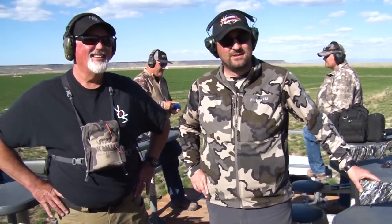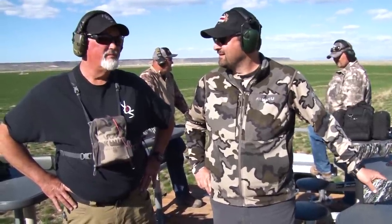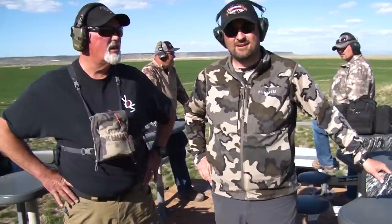We'll call it a shoot, but it is definitely a sage rat massacre, saving the rancher from having to poison the field, huh? Yeah. If we don't control them, they'll come in and poison them. So they almost have to. So better off we get the option to shoot them and have fun doing it than them throwing chemical on the ground to get rid of them.